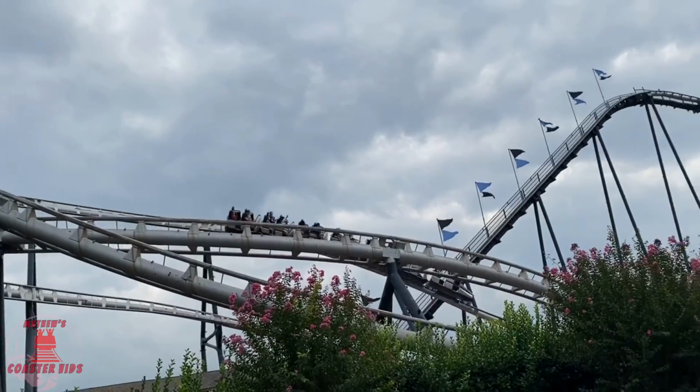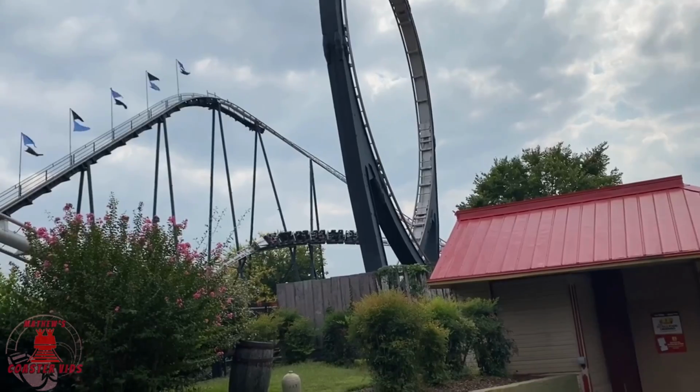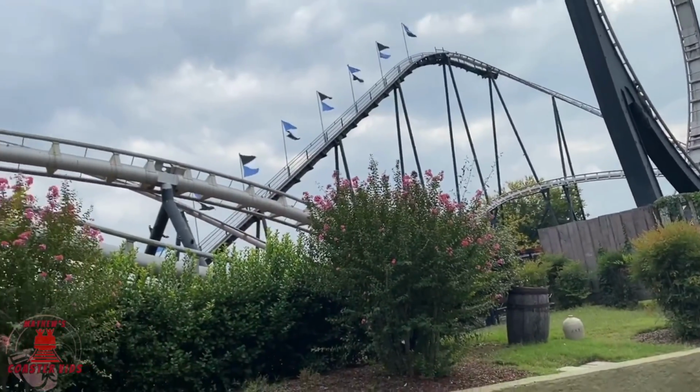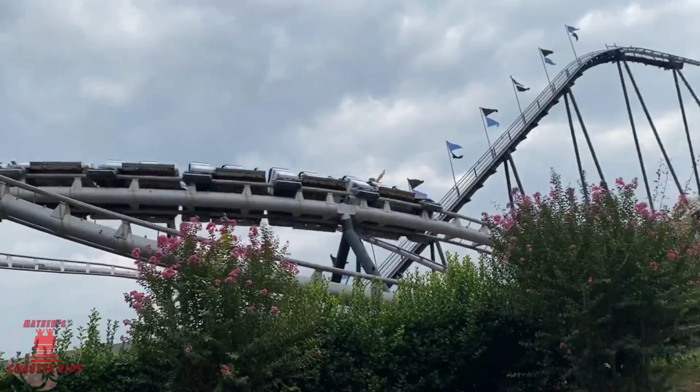Like any other Schwarzkopf, the loop is the most forceful part of the ride. You can experience it at its best if you're sitting closer to the front row than anything.